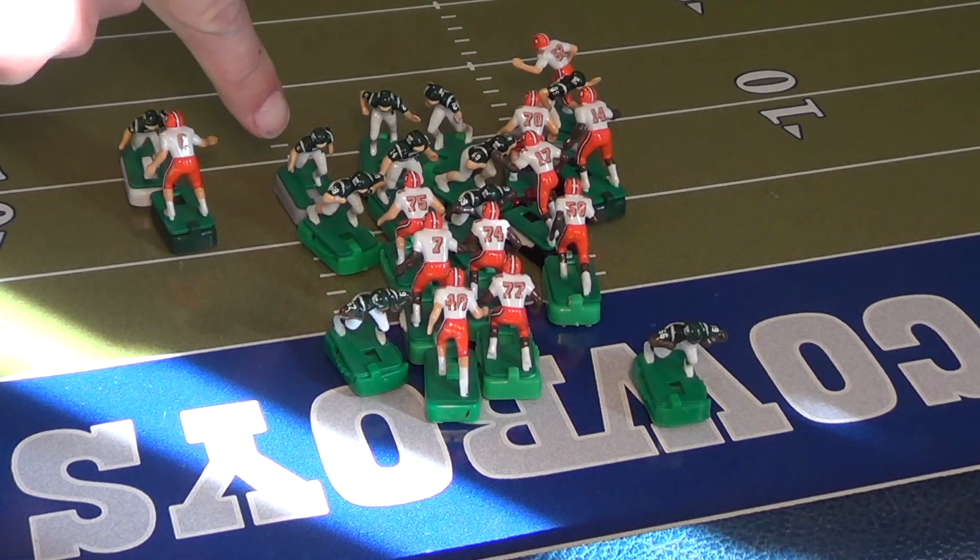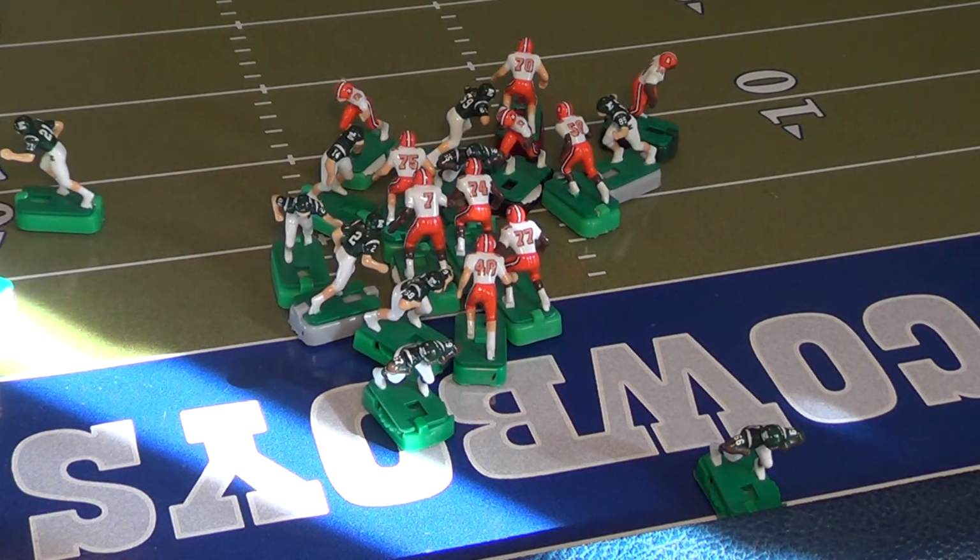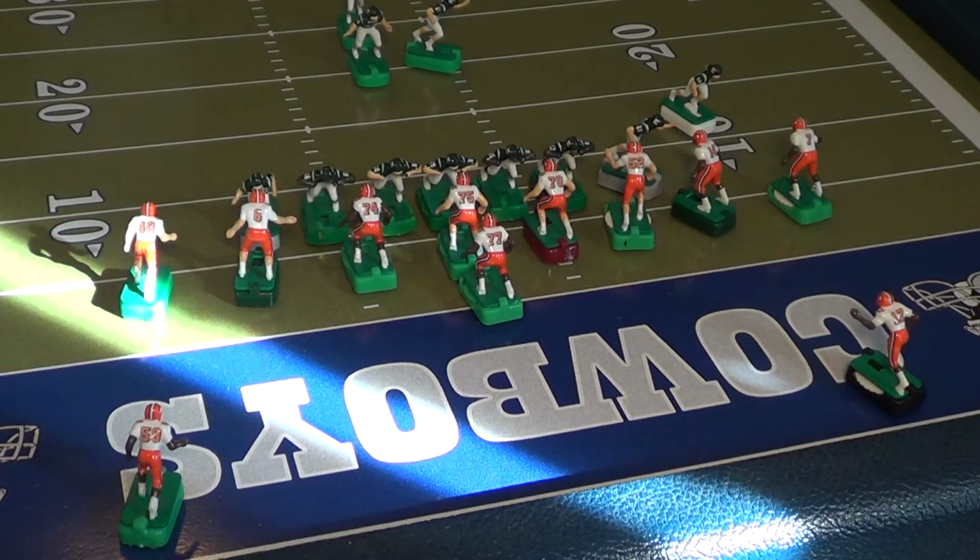He's going to pitch it to number two. Number two has the ball, and he scores a touchdown. A beautiful play. Eastern Michigan 6, Bowling Green 0. Eastern Michigan will now go for the 2-point conversion.